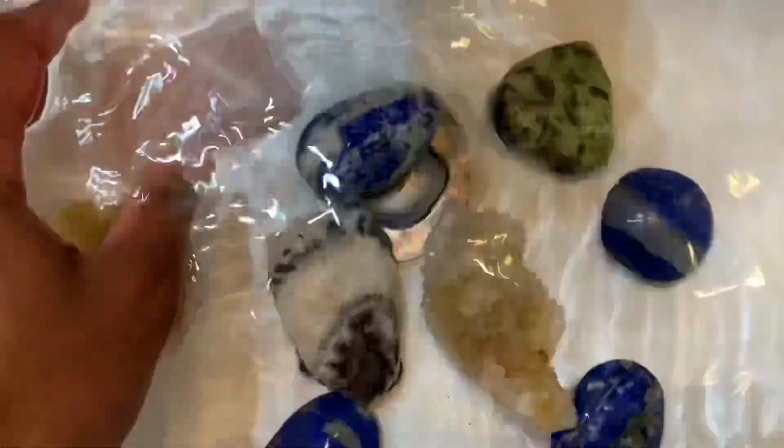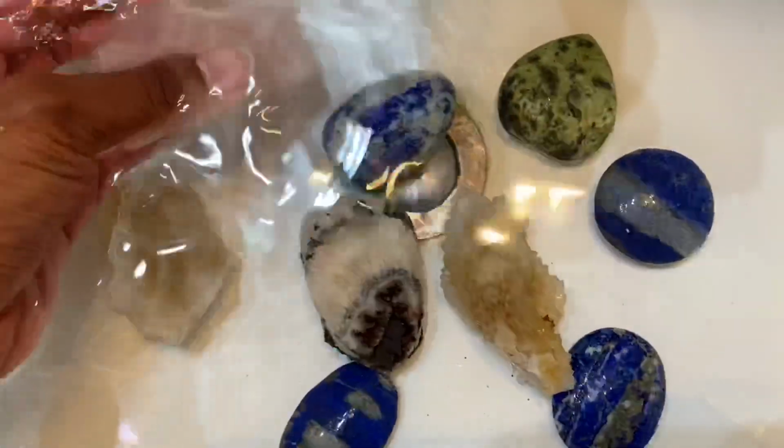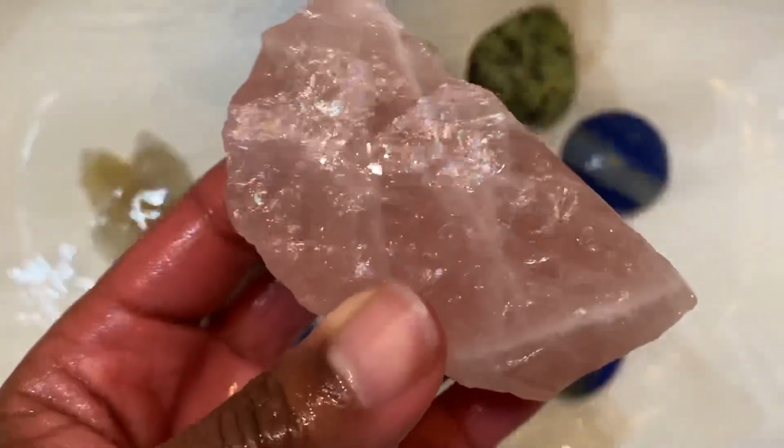So I'm not really sure where I want to start. I guess it really doesn't matter. I can start up here then, just simply showing you what she looks like. So again, I have not cleaned them as of yet, but they've been sitting in the water for a few now, and I am loving it.